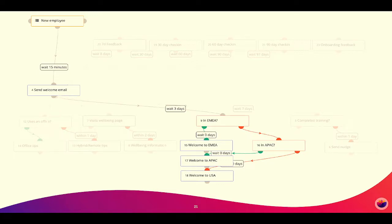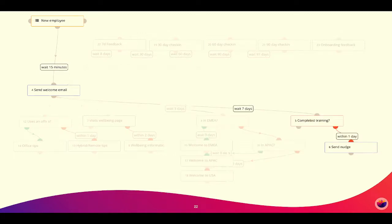Based on the region, we can send them email information about that specific region. And then at the end of the week, we can say if they haven't completed the training, plus 1 day, so on the 8th day, send them an email to say, hey, if you don't do the training, you're going to be locked out of your system or whatever you do.